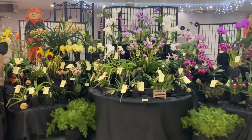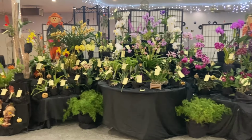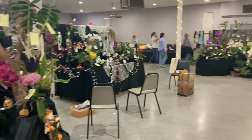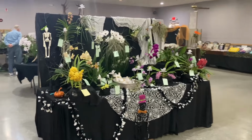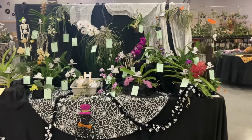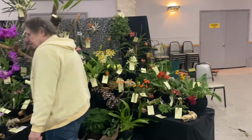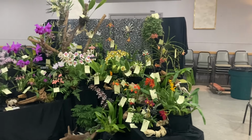This right here, being the largest display, I'm going to guess is the one for the host society, Eastern Iowa. Since this is before judging, we don't have any labels out yet. You can still see chairs around as people are setting up. This right here is Batavia. It's done. I know this one's Batavia because I saw them setting it up. And then here with Lois in front of it is the Illinois display.